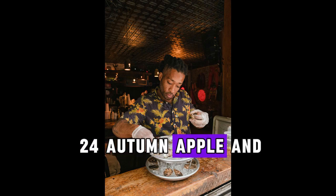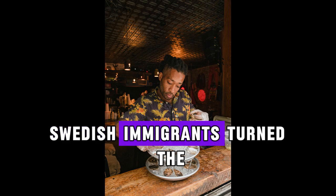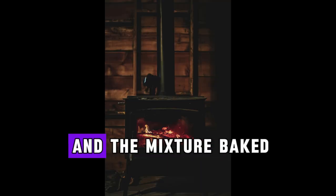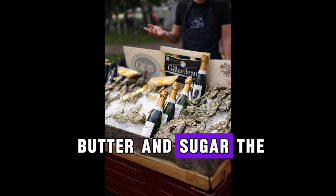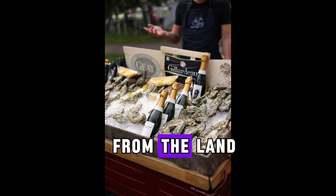24. Autumn apple and berry bake with oat crumble. When orchards and berry patches overflowed, Swedish immigrants turned the harvest into comfort food. Apples were sliced thin, berries tossed in, and the mixture baked under a simple topping of oats, butter, and sugar. The result was warm, bubbling fruit crowned with a golden crumble, sweetness straight from the land.